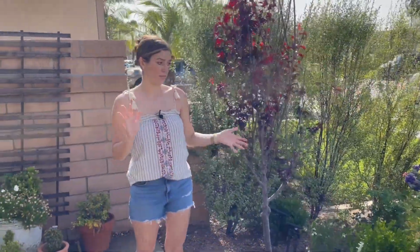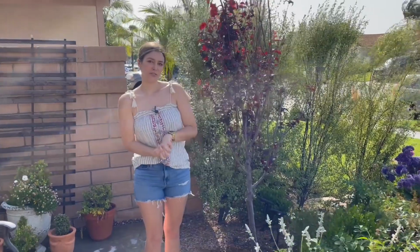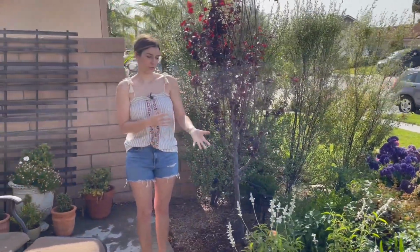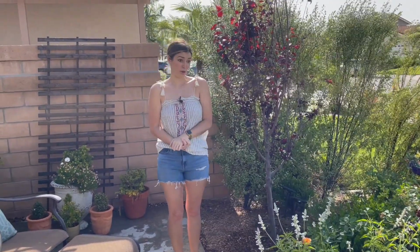So I'm gonna be kind of redoing some stuff, adding stuff here and there, just waiting to find the right plants that I like so I can take them out and replace them. But everything's doing really well.